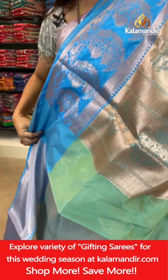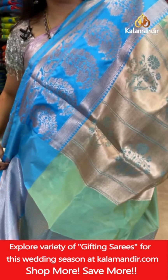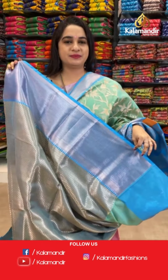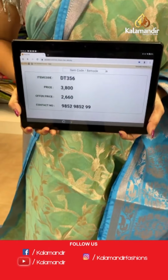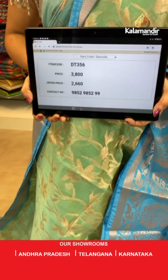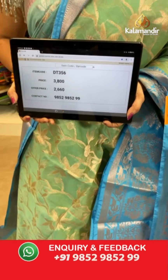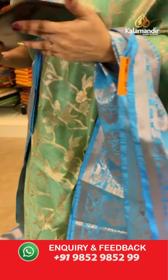And the pallu, contrast pallu with kadi and florals. Paired up with a contrast brocade blouse with the border. Pricing details. Saree code is DT356 and the actual price 3,800. Offer price 2,660 rupees only. To book the saree, take a screenshot and share us on our WhatsApp number.